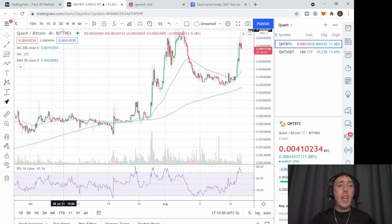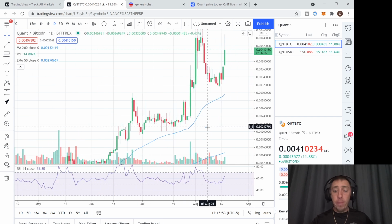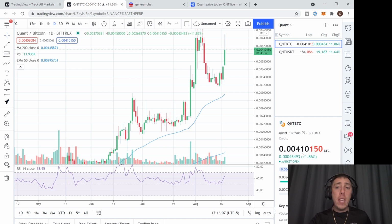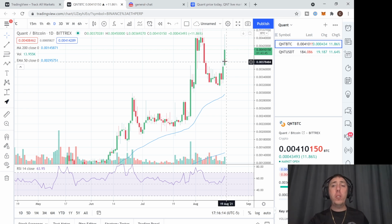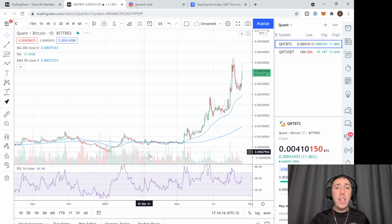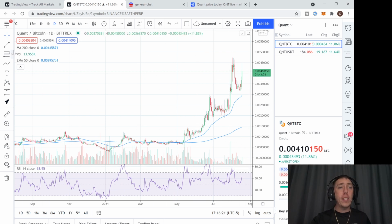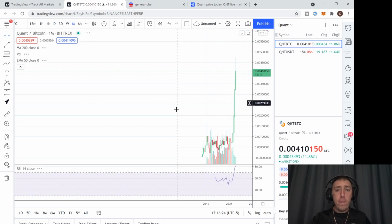Okay, what that means is the BTC pairing is a ratio between how much BTC you can purchase with one quant. Okay, well, as we know, Quant is $184 and Bitcoin is around 46,000 today, I believe. So that means you can buy 0.0041015 Bitcoin with one quant, which makes sense. So this ratio can and should be charted out. And this gives you more information on the chart as a whole. So let's go ahead and look at the chart and see what we can find on here.